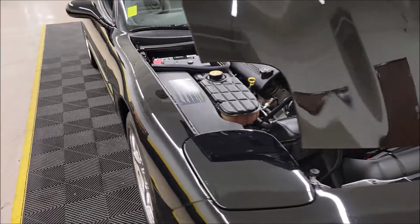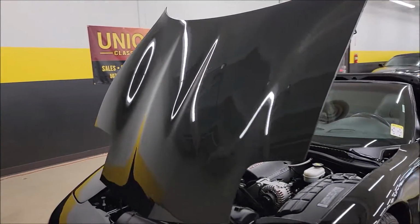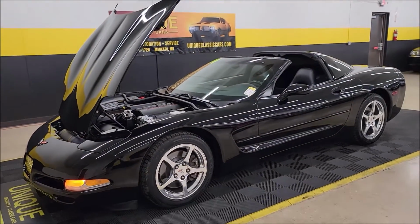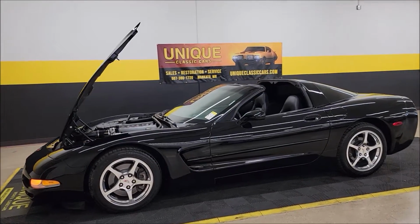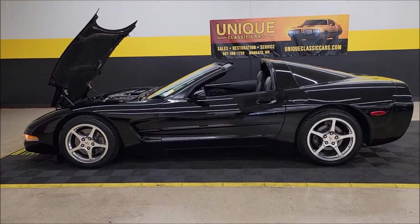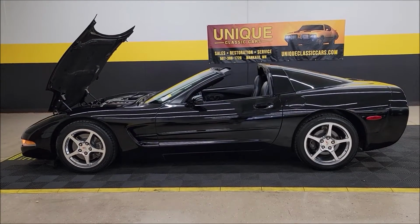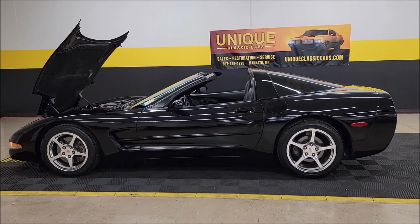And remember that 3-month, 500-mile warranty protection plan included in the purchase price. May be extendable up to 10 years. Consult with your sales associate, 507-386-1726. UniqueClassicCars.com is where you can check out all the still pictures. See it with the top on it, and see the undersides, interior. And remember, we do consider trades. Financing is available. And of course, we can assist with transportation.